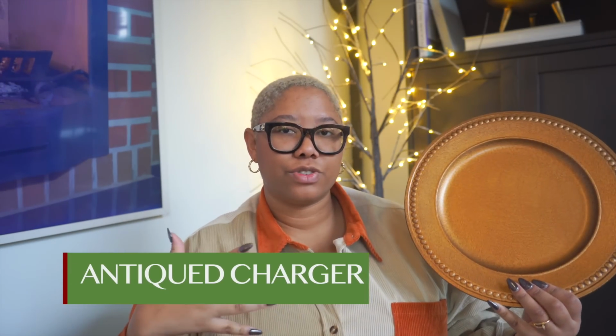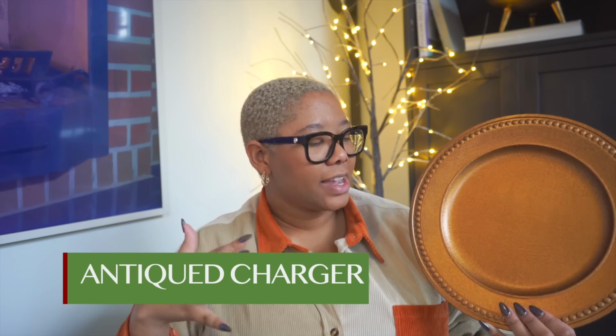Every single year Dollar Tree has chargers, but I like this one. So it's kind of a combination of their traditional chargers together. But what I like about this is it does have that antiqued color to it. It used to be more of a shiny gold with the studding, or just the shiny gold and gold. But now we have the antiqued look, and I think it looks a lot more sophisticated than the other ones. And it is a very dense plastic. Like, I cannot bend it, and I'm giving it my all.